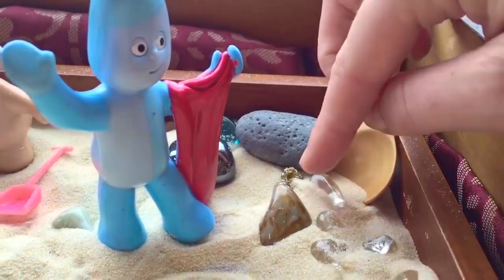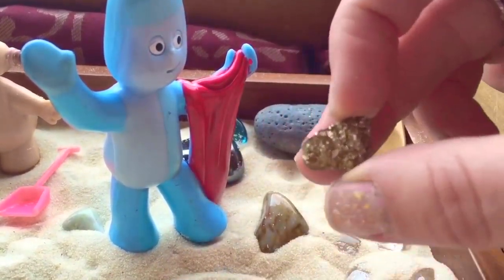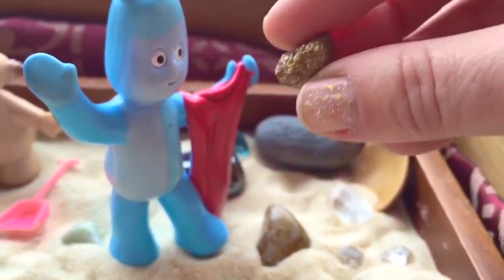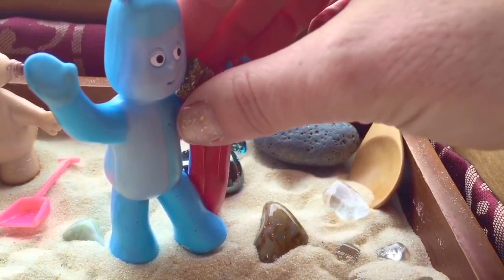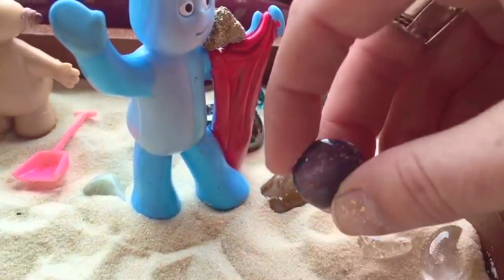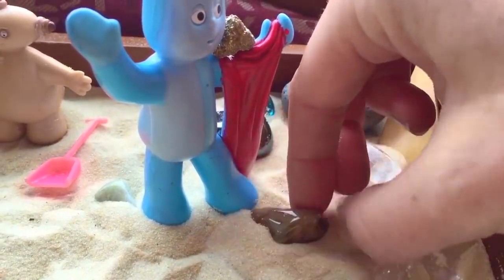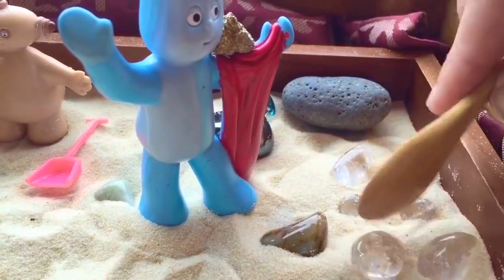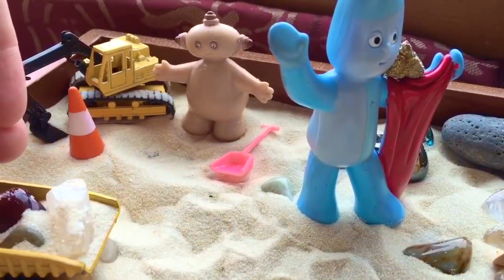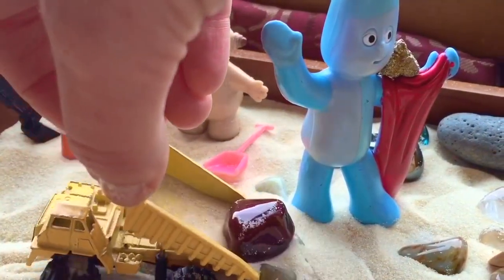Iggle Piggle has found all sorts of treasures over in the corner of the sandbox. A piece of gold. Iggle Piggle, this is beautiful. You hold on to it right there. What else can we find? Some shiny polished stones. They're all different colors and shapes. Time to dump our rocks out.